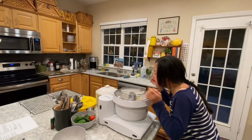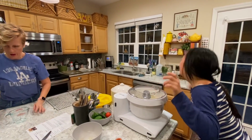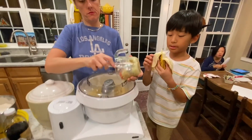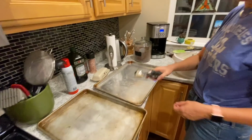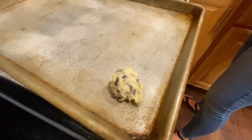Yeah, those ones. We need 1 cup. So probably just 2 of those. So take those. Okay, mashed bananas. And the real banana, the non-mashed variety. There they are. Ready to go.